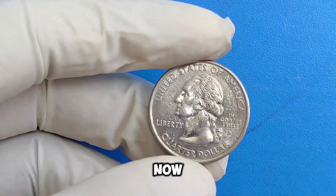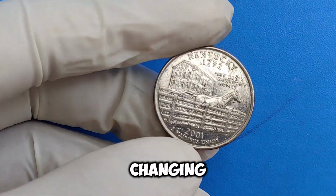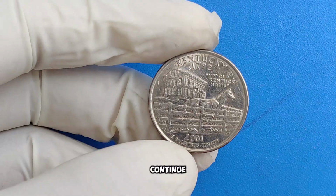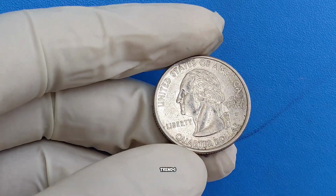As of now, the highest recorded price is still $880,000, but the market is always changing. With the growing interest in coin collecting, especially for modern rarities, the value could continue to rise. If you've got one of these coins, it's definitely worth keeping an eye on the market trends.